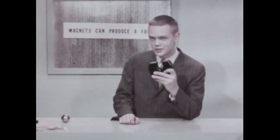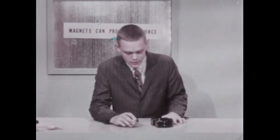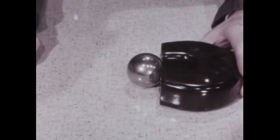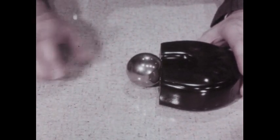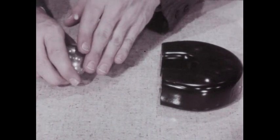Now, here is a very powerful magnet. Watch this steel ball closely as I place it near the magnet. The magnet attracts the ball from a distance. We say the magnetic force acts through space.